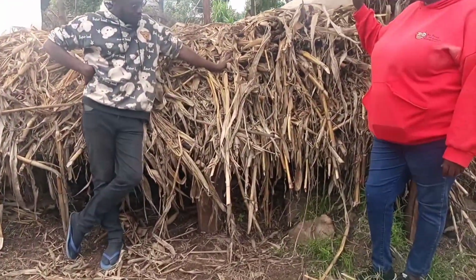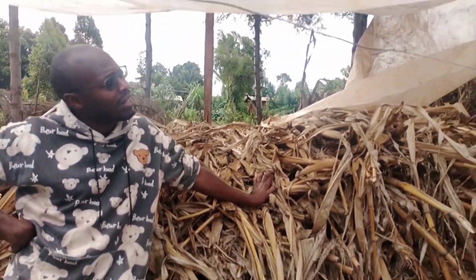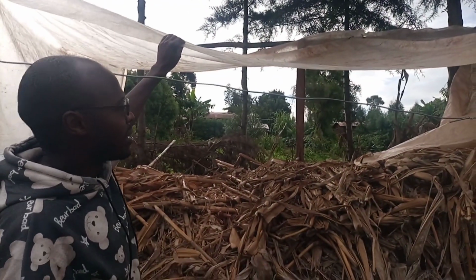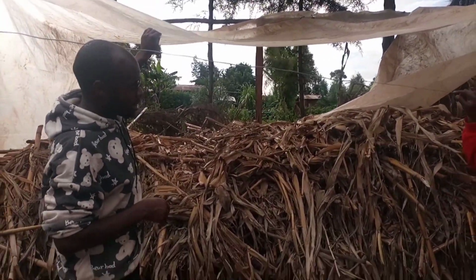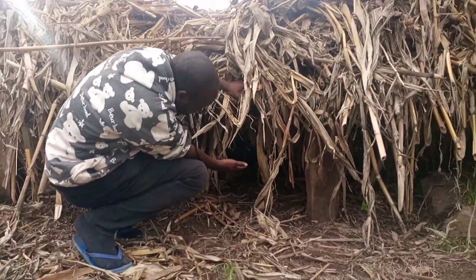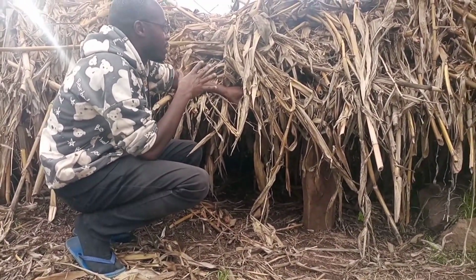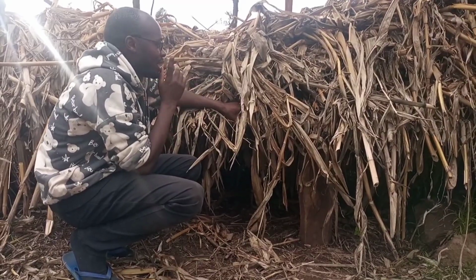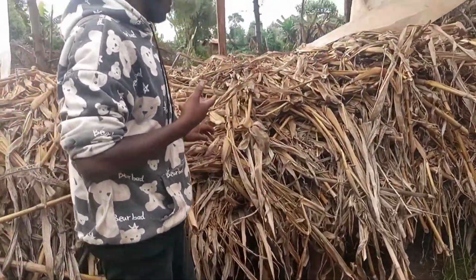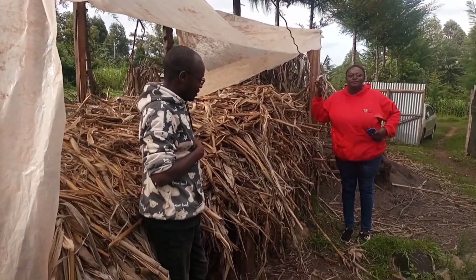So this is stock for the future. You can see that this is just a modified structure. This is just the usual poultry paper, and if we look at this structure here, it's not on the ground. I have raised it so as to avoid moisture from getting into these feeds. This is just maize stalks. It is not of high value nutritionally. However, it is good because it can be preserved for the future.